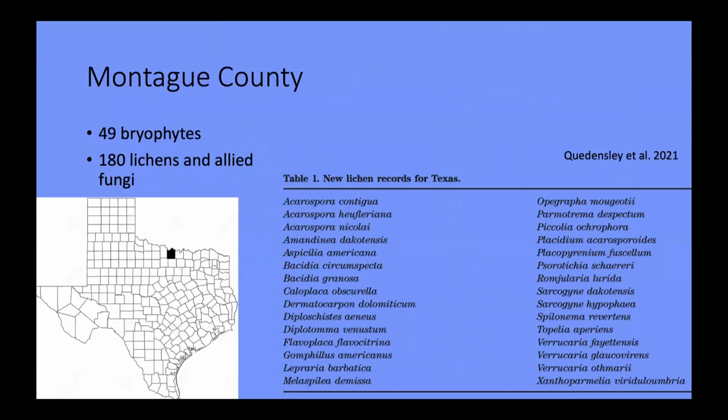Recently, just to talk about a recent piece of work that we did in Montague County, which borders the Red River and therefore Oklahoma. We worked on about a 150 acre property. We found 49 bryophytes. So this included a hornwort, a handful of liverworts, and the rest being mosses, about 42 species of mosses, and 180 lichens and allied fungi.